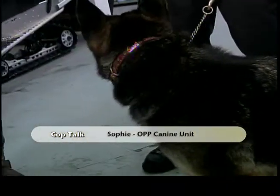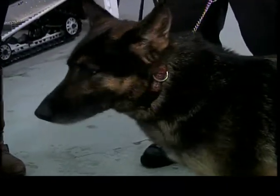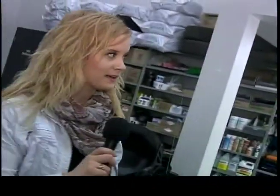Now, how long are they typically on the force, or do they have a retirement date, or is it kind of they go until they're on their last legs? These dogs will work until either health concerns or age becomes a bit of a liability for them, and then they do get retired by the OPP.